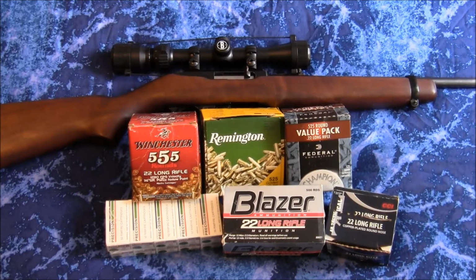I want to put a disclaimer out there before we even begin. This by no means is any kind of scientific testing, and I am not a skilled marksman. I'm just an average plinker, and this is just my results of putting some rounds down range. So let's get started.